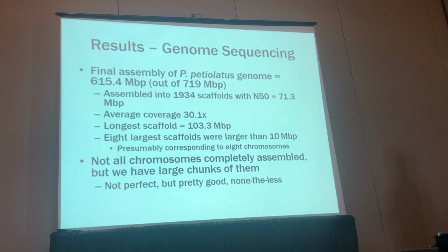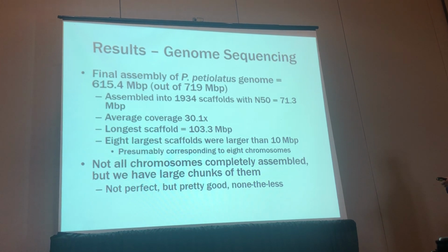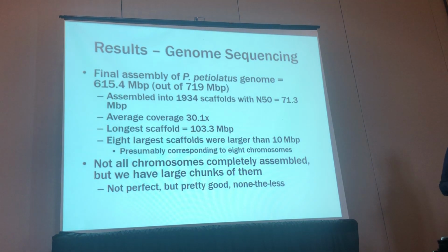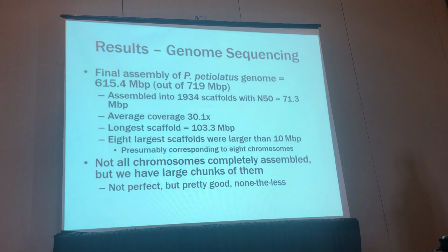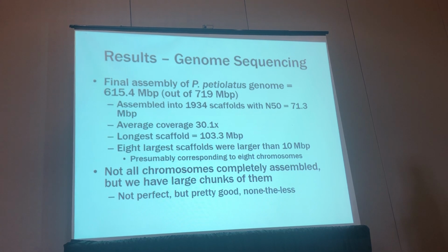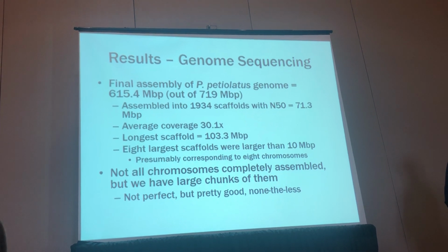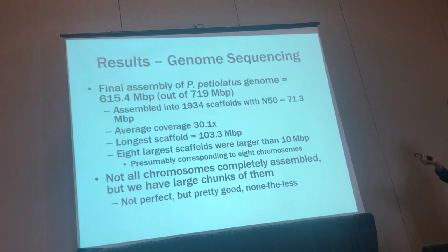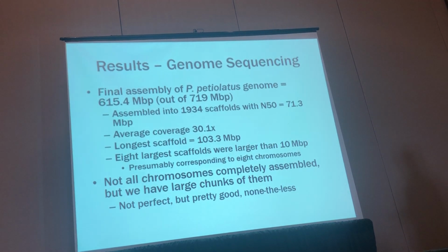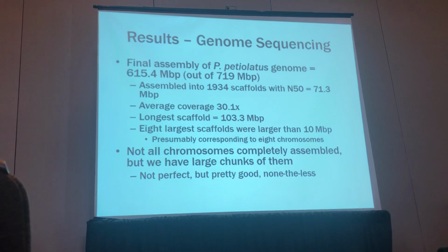The final assembly for us was about 615 megabase pairs in 1,934 scaffolds. The N50 value was 71.3 megabase pairs. That's pretty good. And our average coverage was about 30x. Our longest scaffold is probably a single chromosome, 103.3 megabase pairs. And all of the 8 largest scaffolds were much larger than 10 megabase pairs. So what we have here are 8 contigs. Not all of them are completely assembled into chromosomes, but at least one of them probably is. So we have not a perfect assembly, but we have pretty good chunks and a pretty good result here.